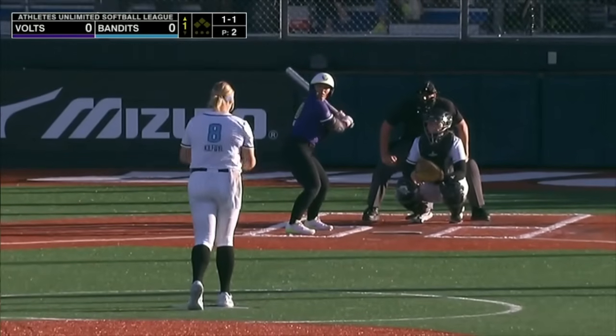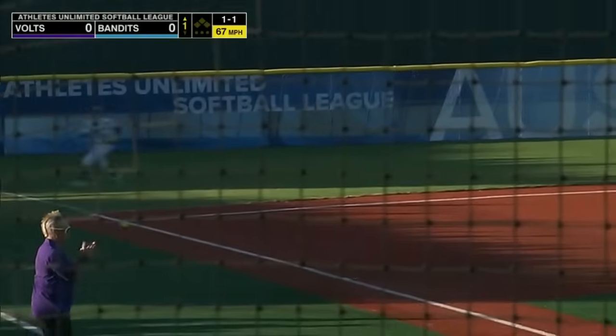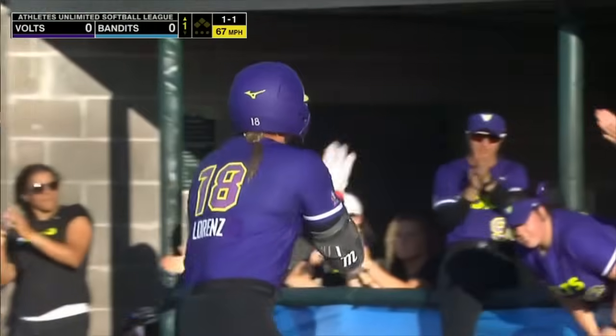Bandits took 2 of 3 from the Talons in their opening weekend series. That gets past Wiz into left field. We'll see how it's ruled as Lorenz has to hold up at first base. She's aboard to start things off.